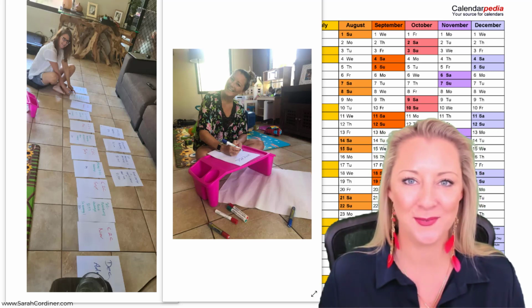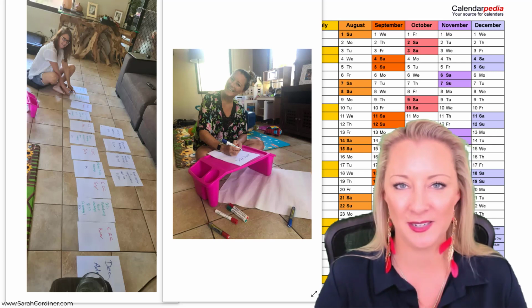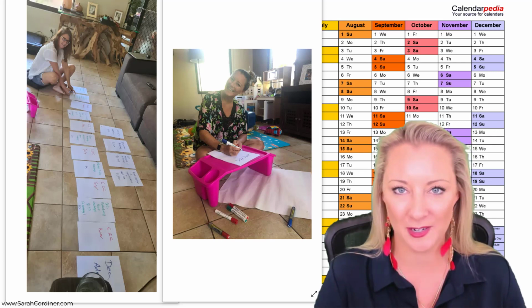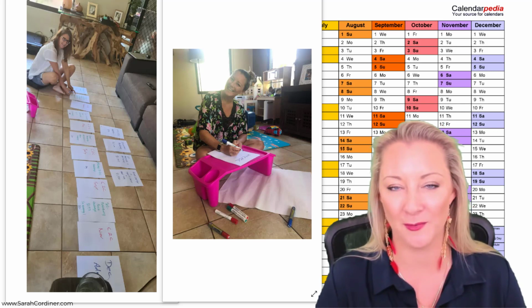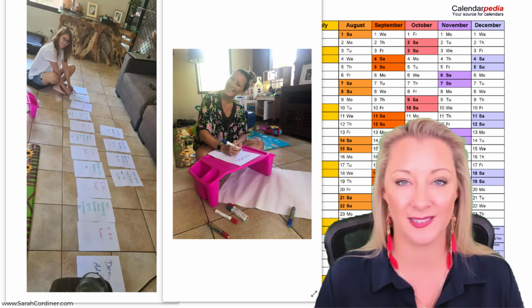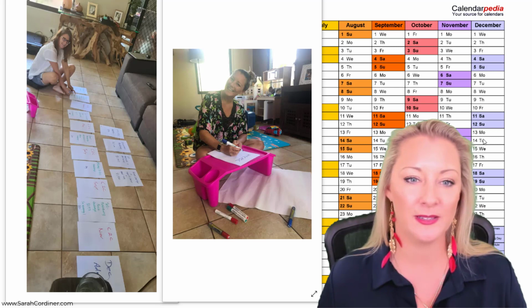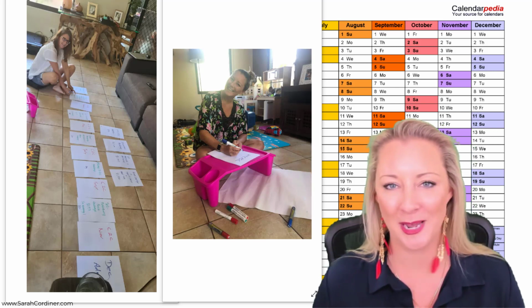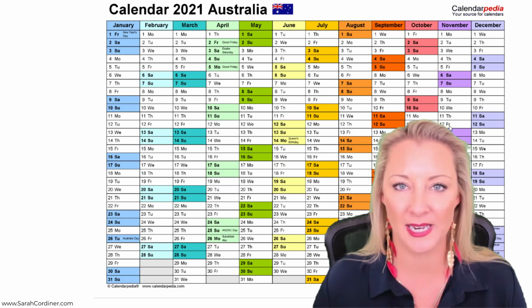12 bits of paper, one for each month of the year, and we decided this month's going to be for our coaching program, this month's going to be for our book writing challenge, this month's going to be for our email marketing program, this particular month's going to be for our course marketing, digital marketing program, this is when a new program is going to launch and exactly what program it is going to be. And by doing this, we were then able to transfer our big pieces of paper on the floor into a calendar for the whole of that particular year.